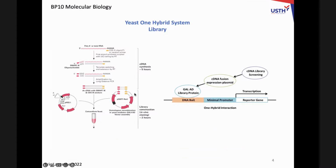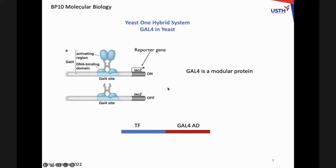So I stopped sharing. Okay, I go back to this one. So we are going to create an artificial transcription factor that is going to contain only the GAL4 activation domain, so the upper part of the GAL4 transcription factor. So it's the part of the protein that carries the ability to activate RNA pol 2. And we are going to construct a library, a cDNA library, that contains all the cDNA present in the tissue of interest that is translationally fused to the GAL4 activating domain.